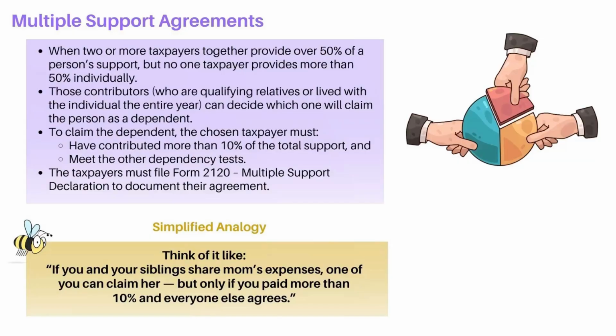The first requirement is that the contributors must collectively, in fact, provide more than 50% support. The chosen taxpayer must provide more than 10% of the support. They must meet the full qualifying relative rules, and they must file Form 2120, which is the multiple support declaration.